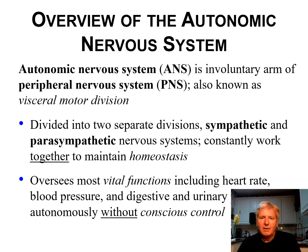The autonomic nervous system can then be subdivided into the sympathetic and parasympathetic, and both systems are constantly working together in maintaining homeostasis. And the reason you have two different systems is because our activity varies during the day. When we go to bed at night, we're asleep, we're at rest. So the internal body systems are regulated by your parasympathetic nervous system. So it basically just keeps the status quo.